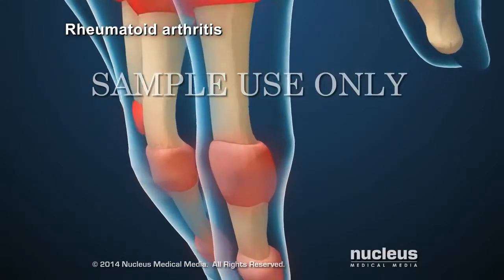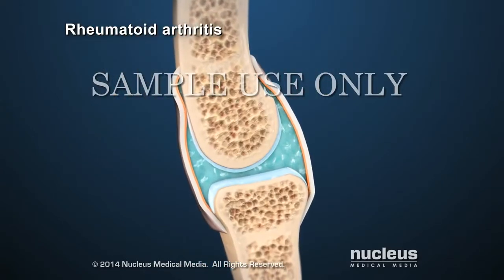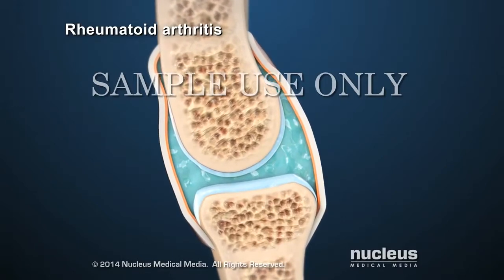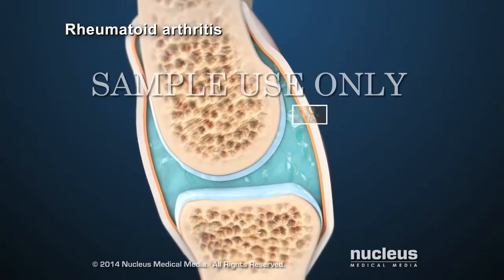Rheumatoid arthritis is an autoimmune disorder. This means the body attacks itself by mistake. In rheumatoid arthritis, the immune system attacks joint and organ tissues. Here's how it happens.